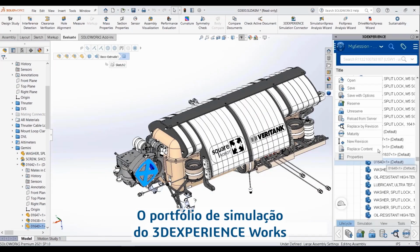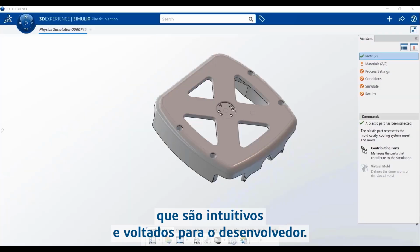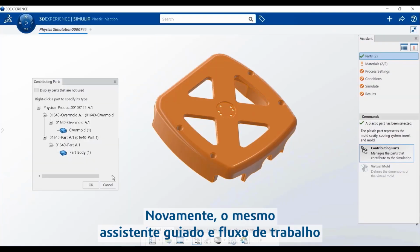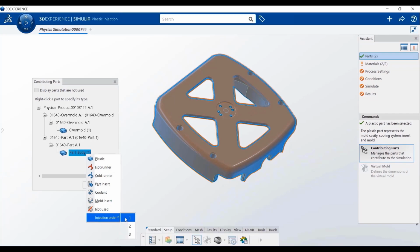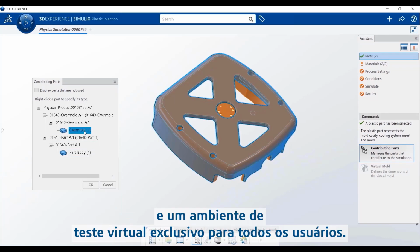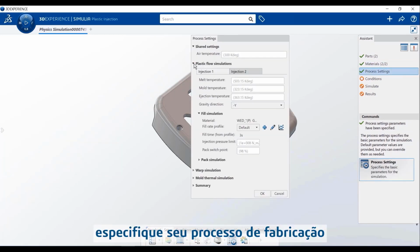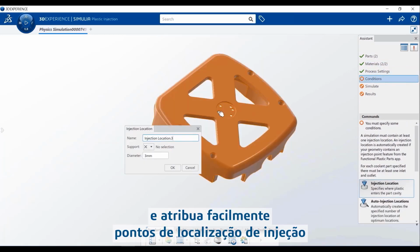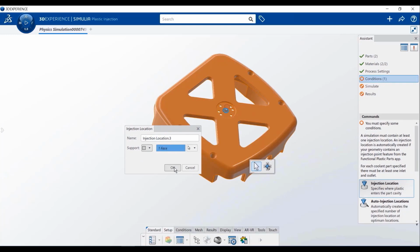3DEXPERIENCE Works Simulation Portfolio also offers intuitive and designer-centric plastic injection simulation capabilities. Again, the same guided assistant and workflow with SOLIDWORKS for full associativity offer a digital continuity and a unique virtual testing environment for all users. Assign materials from a library of more than 4,000 plastic grades, specify your manufacturing process, and easily assign injection location points to get the assessment of the plastic injection faster than ever.